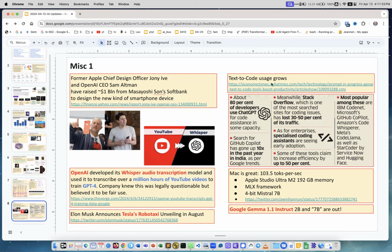Text-to-code usage grows. So this is an article which reviews that, and this is the image from this article. But yeah, it's pretty clear. All programmers, all developers, they use different copilots, like GitHub Copilot, let's say, in Visual Studio Code and in all development platforms. So if you're not using it, you're not as effective as others.